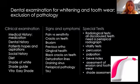Now let's look at dental examination for whitening and tooth wear to exclude pathology. The rule and the legislation on providing whitening treatment is each dentist must do an examination to exclude pathology, and that again applies for tooth wear. These days we have to do the Smith and Knight index and monitor the BW index on a patient, and patients have to be told that they have tooth wear. Again, they say, oh, nobody told me that I had tooth wear. If I only knew, I would do X, Y, and Z. And that's why we need to look at etiology.